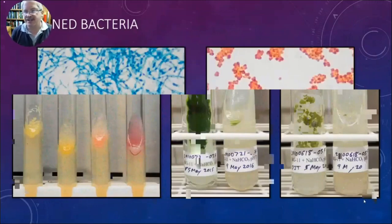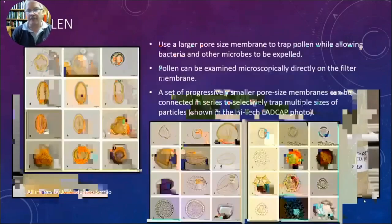Now, once you've got these, if you want to actually see the bacteria themselves, you usually need to stain them. And again, bacterial staining kits are available from educational supply houses. It's actually a fairly easy skill to acquire. For pollen, you can usually directly visualize these on the membrane. So you can actually just take your membrane out, stick it on a slide, put it under a microscope, and there are lots and lots of different shapes of pollen grains. And there are resources out there that actually allow you to identify the plant that the pollen came from based on what its pollen looks like.